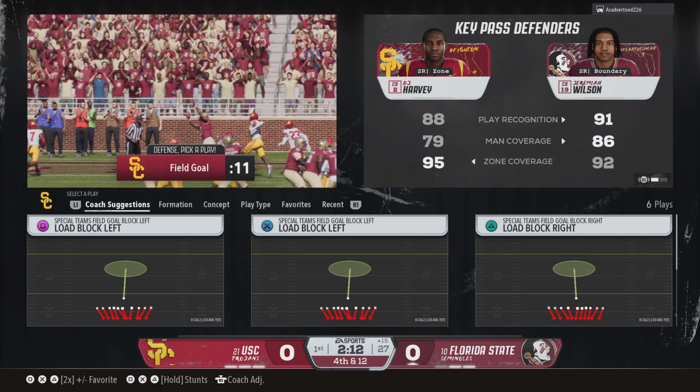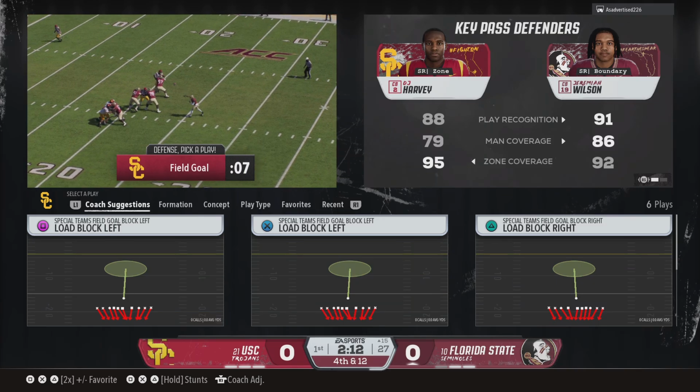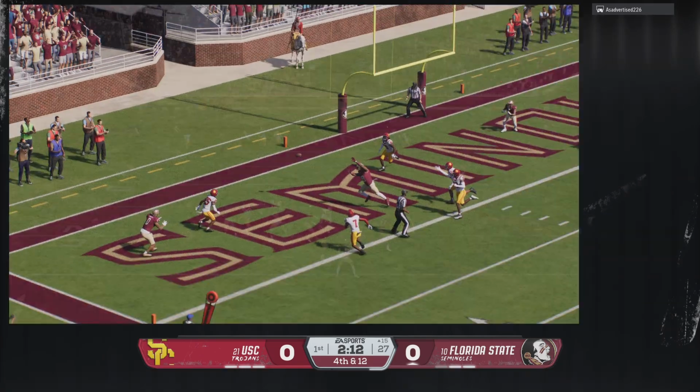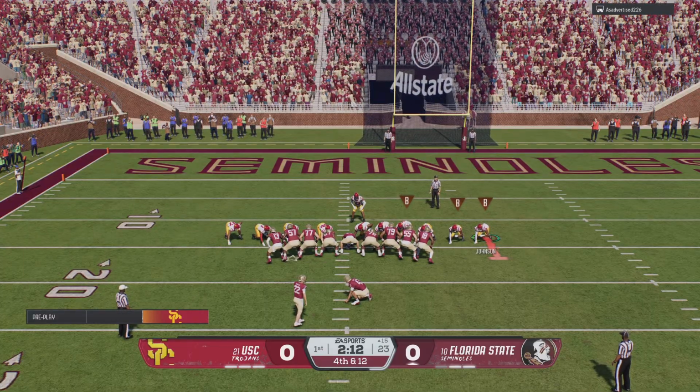They're mixing up their look. They're 3rd and long in field goal range. They go zone coverage, so everybody on the back end has the eye on the quarterback, and they're able to break on the ball, force the incompletion. Now on 4th down, they'll settle for a field goal try.